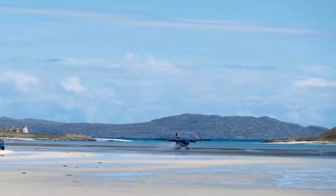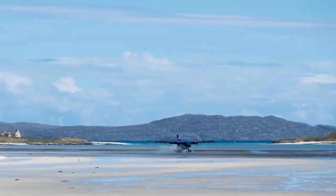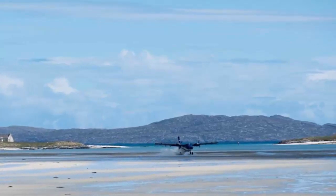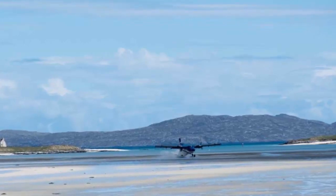An average of 2 flights a day arrive on the shoreline from Glasgow, and it's said to be the only beach airport to operate scheduled flights. Planes work to a flexible timetable so they can accommodate the changing tides, which wash over the sands twice a day.